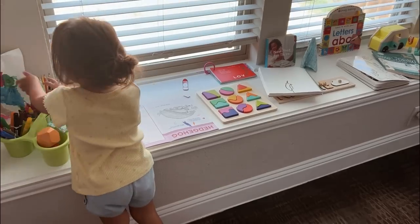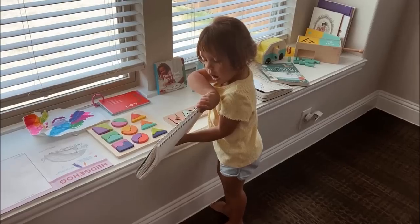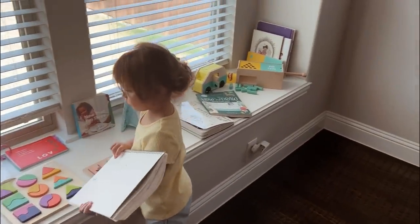Navy wants to have her school time, so that's what we're about to do. And just kind of hang out with the kids until they get here. I will see y'all tomorrow.